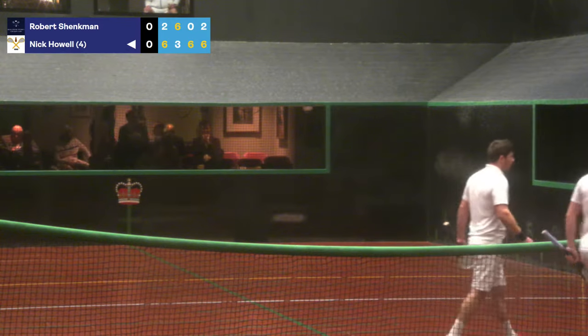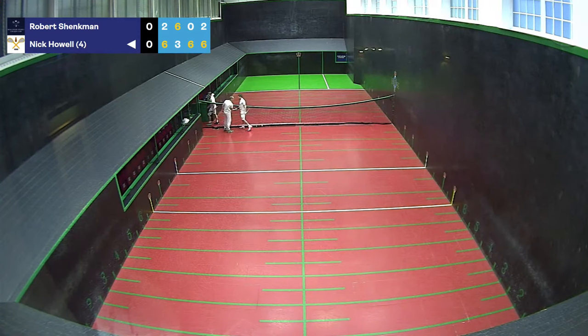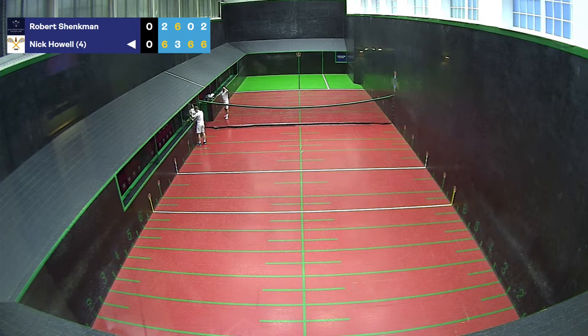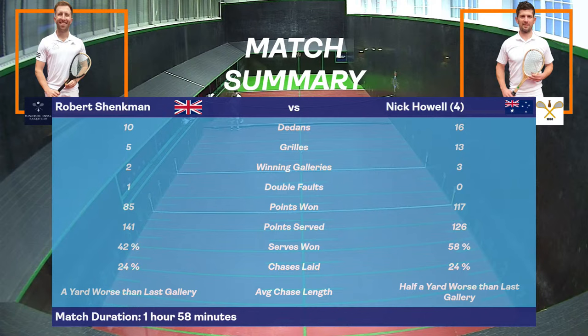6-2, 3-6, 6-love, 6-2. We've been treated to an absolute feast there of fantastic tennis from the number 5 seed and world number 5 and the world number 11. Nick Howell coming through that in four sets, so he books a place in Saturday's semi-final match. And he'll be playing the winner of tonight's quarterfinal, which is Camden Riviere against Steve Vigona.